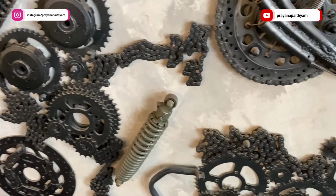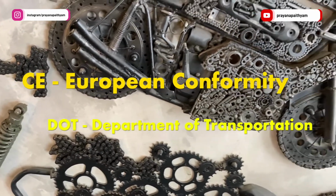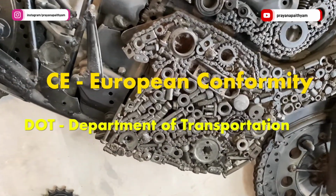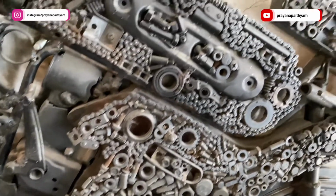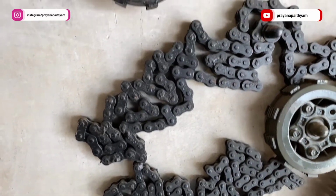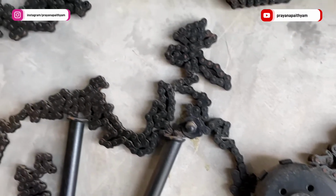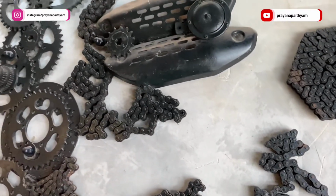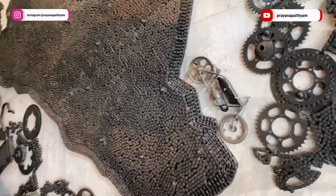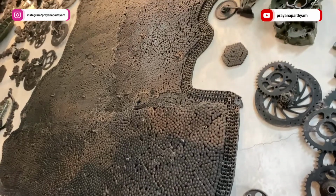All these riding gears have two main standards. One is CE, which comes under European Safety Standards, and the other one is DOT, Department of Transportation, which is nothing but the US Department of Transportation Safety Standards. The CE certified motorcycle gears undergo various and more safety measures than that of the DOT approved gears. So, to put it in a nutshell, the CE rated and certified motorcycle gears are much better than the DOT approved ones.